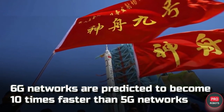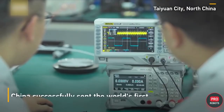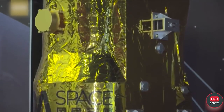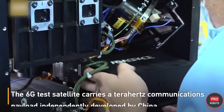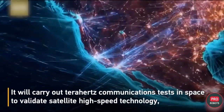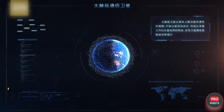Meanwhile in China, they have launched the first experimental satellite for 6G. Although the technology itself is still under development and is not commercially available, the satellite is the first technical test of terahertz communication application in space. The technology is expected to be more than 100 times faster than 5G, enabling lossless data transmission in space. This will provide long-distance communication with lower output power.